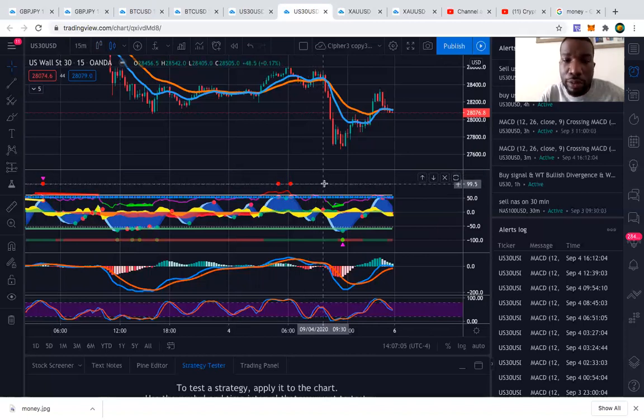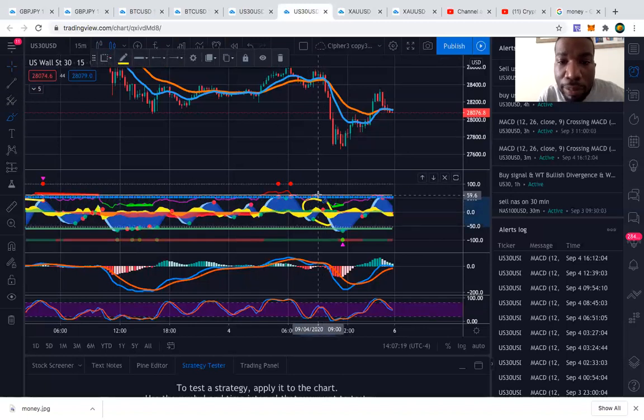This is the New York session now, 9:30, right? We know we're going to sell. We look for the setups here. You could have caught this earlier right here, because it sold a little bit, right? But the New York session for the indices is very volatile. So if you find that dot just like this, no momentum up, red dot came at 9:30.